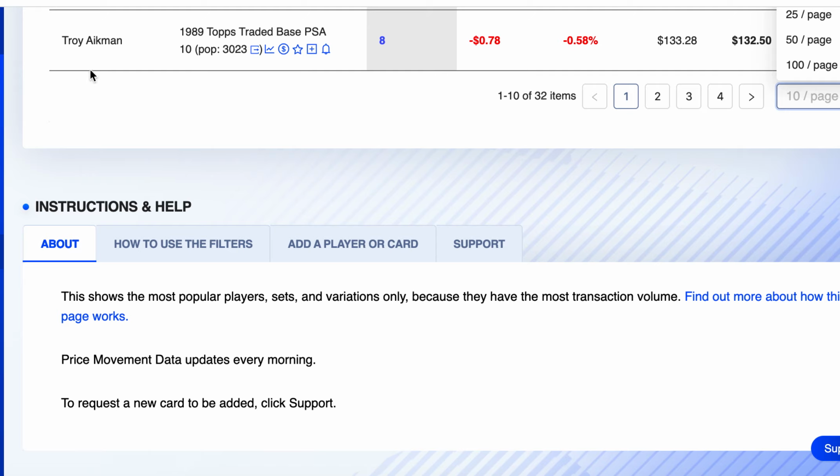So before we dive in, actually, this list is pretty interesting. There's a lot of the usual suspects, but there's some surprises on there too.